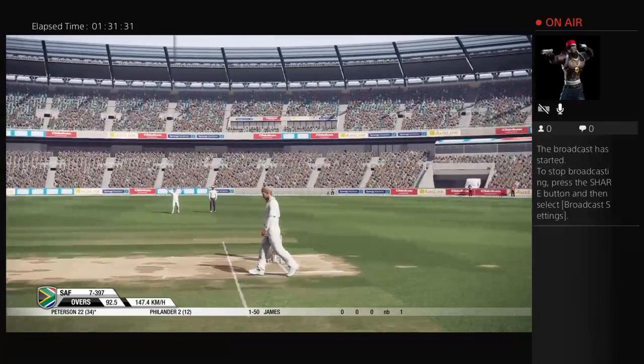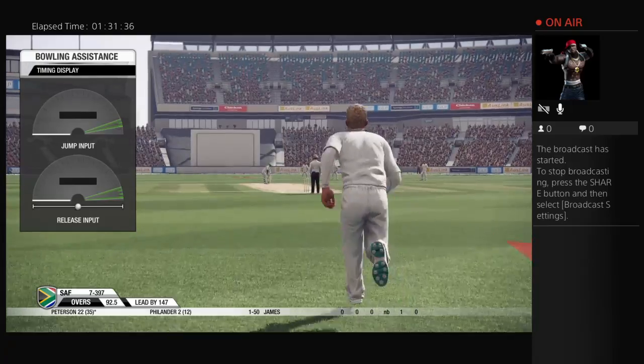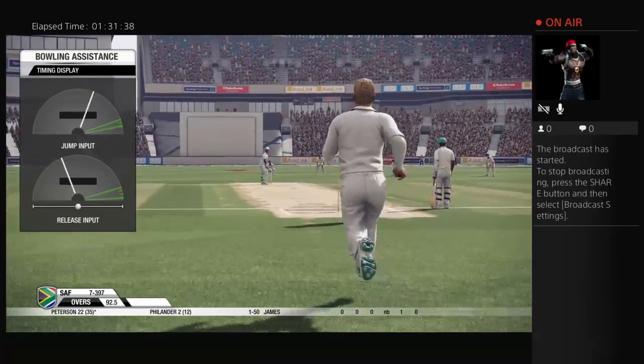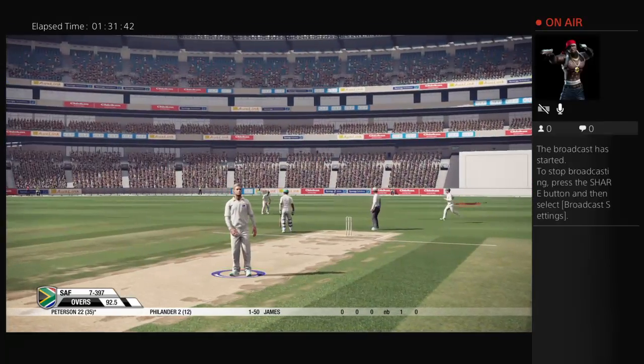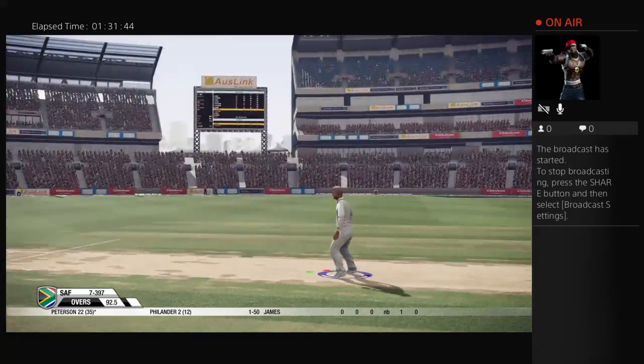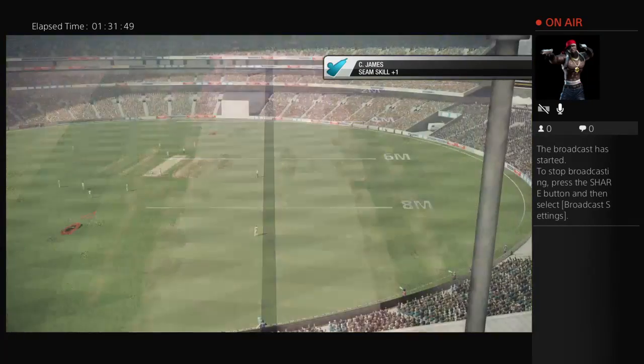Big shout here. End of the over. That's the end of that over, and it's a good one for the fielding team.